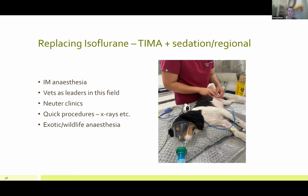I think that we should be doing a lot of our spays and neuters in clinics, and probably a lot of our quick procedures, our x-rays, things that we probably now sometimes will give a bit of alfaxan and we might put them on a little bit of gas. A lot of those procedures can be done under IM sedation.